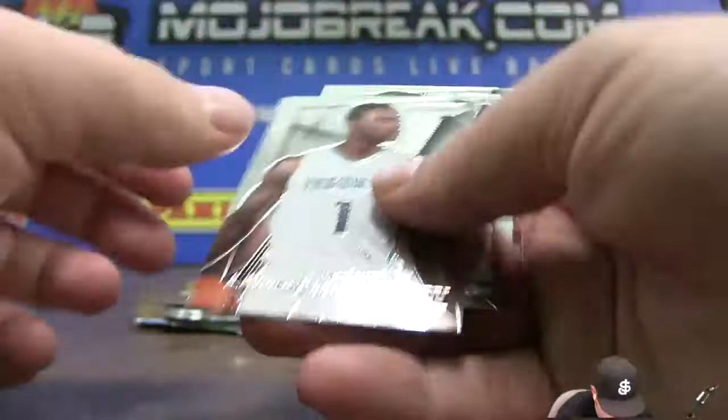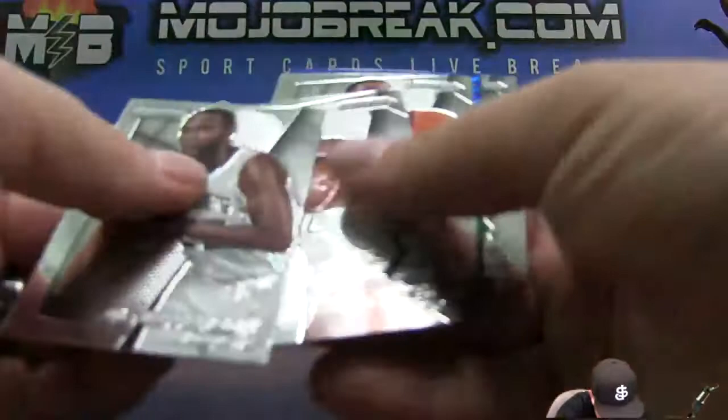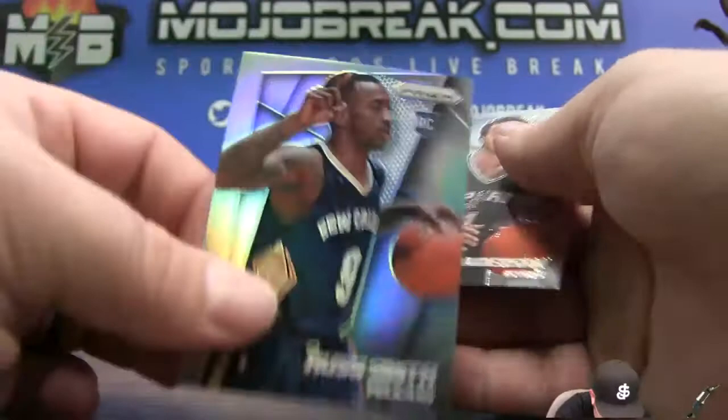TJ Warren, parallel, George Gervin. Die cut, Randy Foye, number to 139. Sam Perkins, James Young. Anthony Davis, Silver Prism, Russ Smith for the Pelicans, rookie. That's the one you want of the Wiggins.